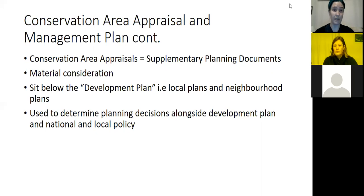And when planning decisions are being made, the conservation area appraisals are used alongside national and local policy. And also what's called the development plan, which in Daventry District Council we have our Settlements and Countryside Part 2 Local Plan, and also a number of neighbourhood plans as well. So a conservation area appraisal, in terms of its weight, sits just below the development plan, alongside other supplementary planning documents like village design statements, for example, and they all are used together in order to come to balanced planning decisions.